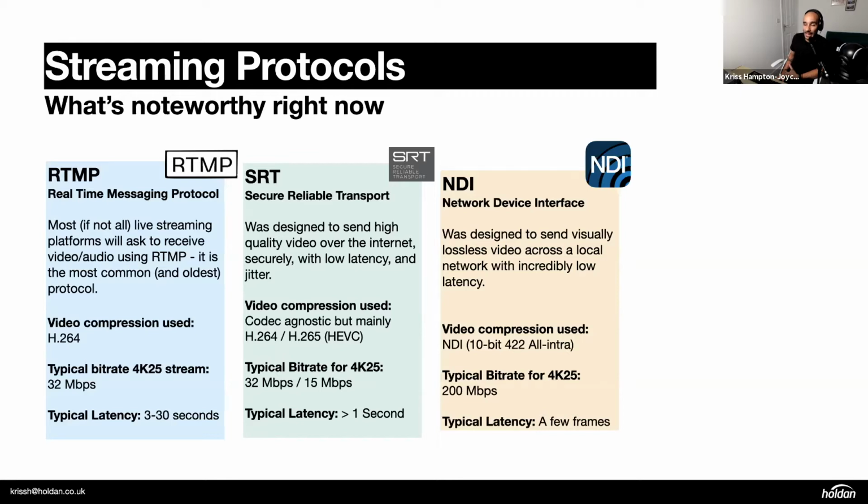The ones that we're going to be focusing on are SRT and NDI. Now, you may have heard about NDI HX, which has a lot of the benefits of NDI. However, it uses H.264 compression. So it's the same sort of bit rates required for what you would use with RTMP, for example. And it does have increased latency. So NDI HX is fine if you don't need all that data and you're not too bothered about the latency, but just be aware that NDI and NDI HX are not the same thing. Sometimes we refer to NDI as full NDI, just to make it clear which one we're talking about. We're just talking about NDI in this one.